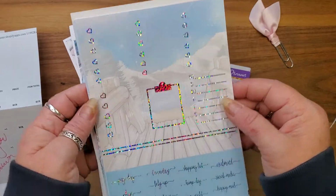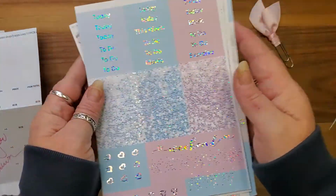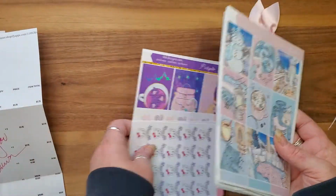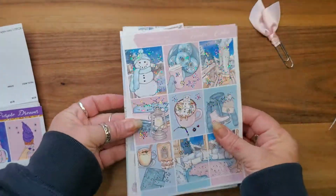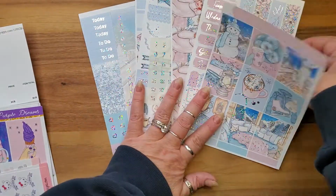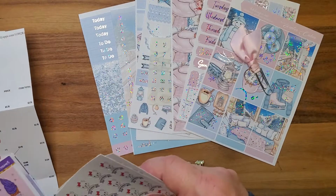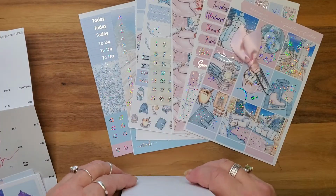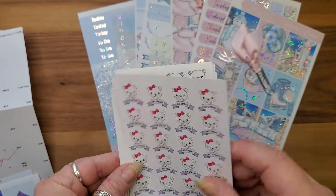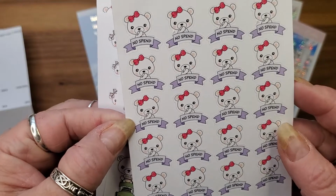I love that porch scene. And then your header page. How cute is that? And paper clip to match. Okay, and then I got Miss Boo Bear a no spend, $2.75. Not bad. I wanted to look at the cuts. Freaking phenomenal, y'all.